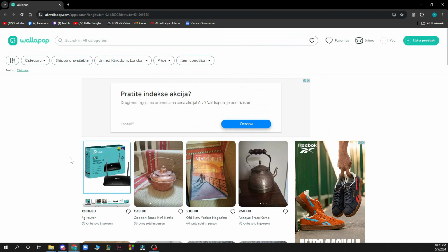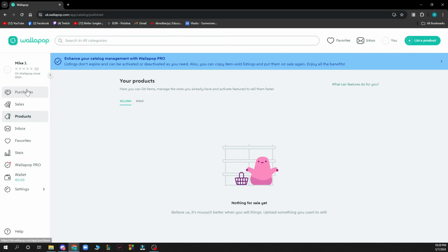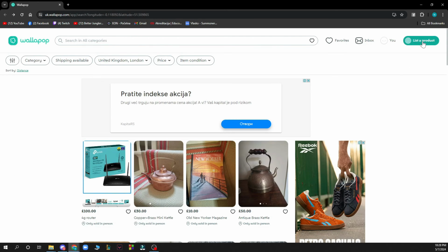Now, in the top right corner, you have your favorite items, you have the inbox with all of your messages here, you have you, where you have everything about your profile when you click on it here, as you can see. And also, you can go and list a product by clicking on this green button here. And those are all the things that you have here on the website.